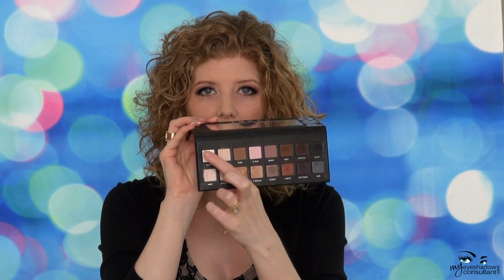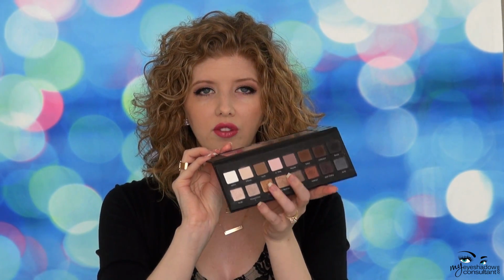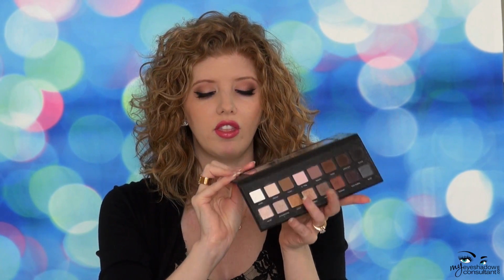Now, LORAC's Pro Palette is not an all-matte eyeshadow palette. It has a top row of matte eyeshadows. This very top row up here. Very high quality, very pigmented, blendable. Love these. The Meet Matte Nude palette is an all matte eyeshadow palette.